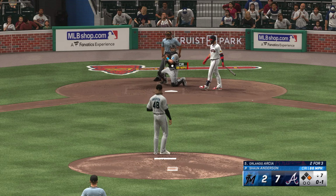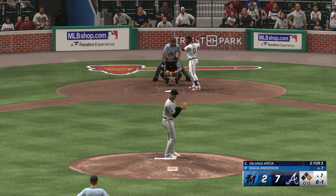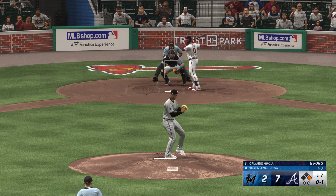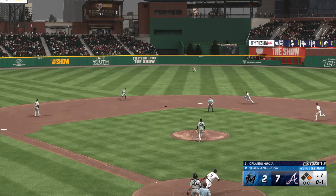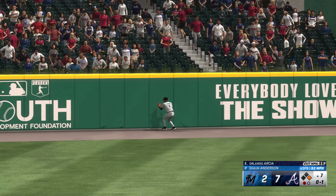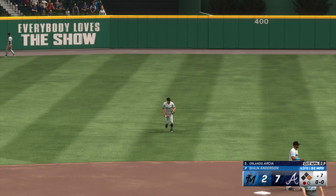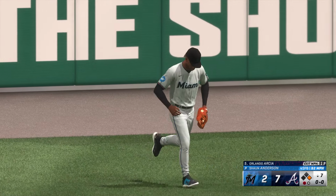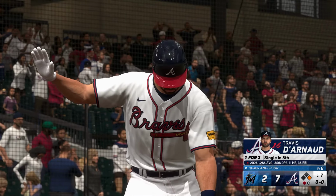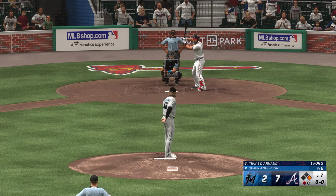Right through there for a strike. The pitch. There's a swing and a drive. Gordon going back, and he brings it in on the warning track. Man at first, and now the catcher comes up to him. Travis d'Arnaud, 1-for-3.